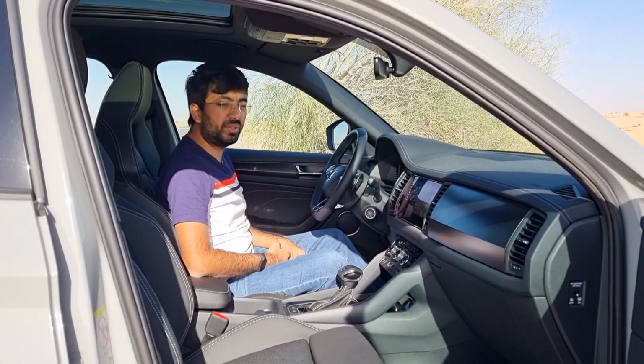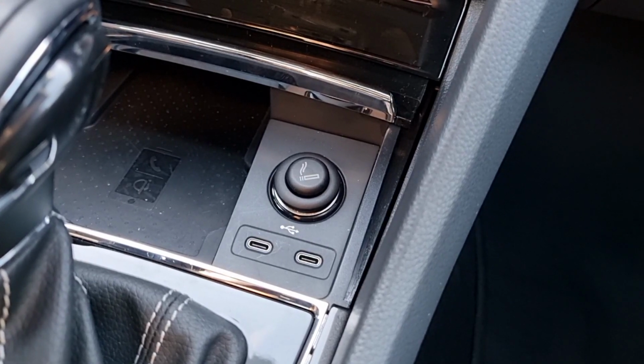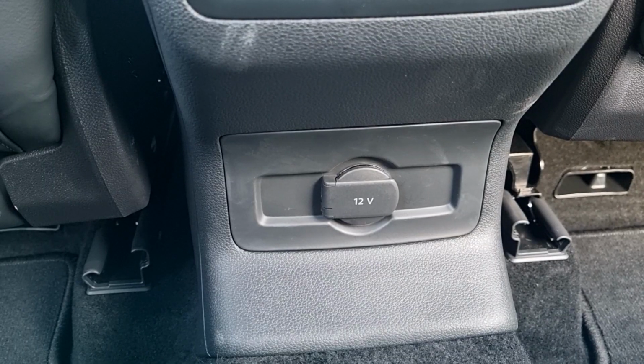Now when it comes to charging, you get 2 USB Type-C ports in the front underneath the air conditioning controls, and one 12-volt power socket. And there is another 12-volt power socket given for the second row of passengers.